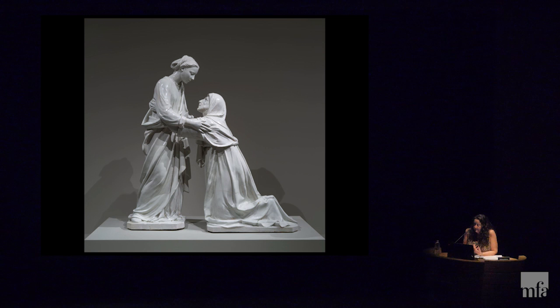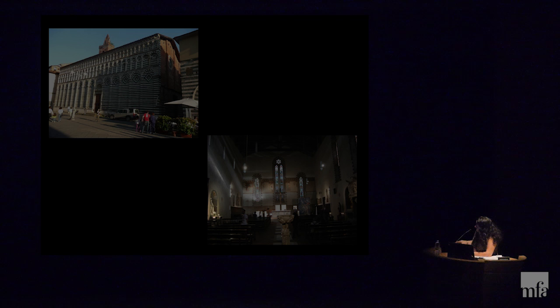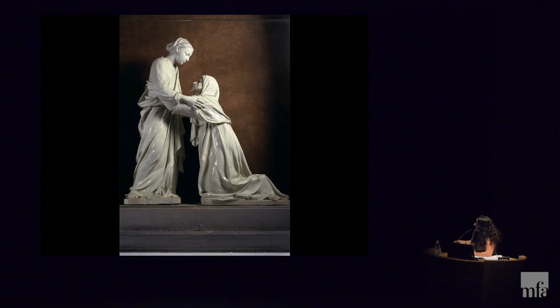So I want to tell you a little bit about its original setting. We don't know too much about where this group belonged, but it was made for the church of San Giovanni Fuorcivitas, which is a small church in Pistoia, about a half hour by train outside Florence. You enter into the side of this building, strangely enough, and the door is here. Do you see this little niche here? Well, that's where the visitation is normally housed today. The high altar is here. It is over an altar, in a niche, behind glass. And here's an image of it in its niche.